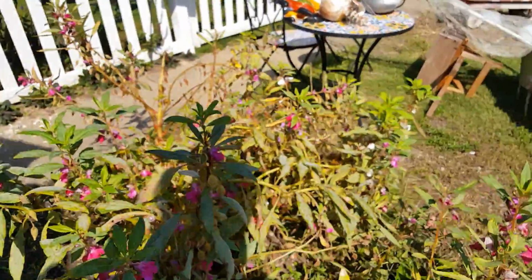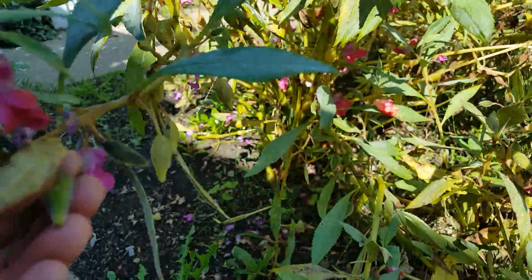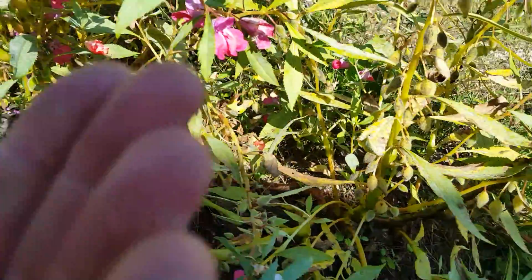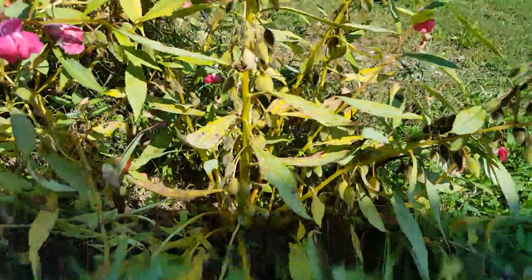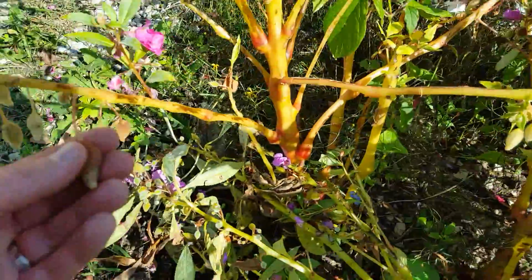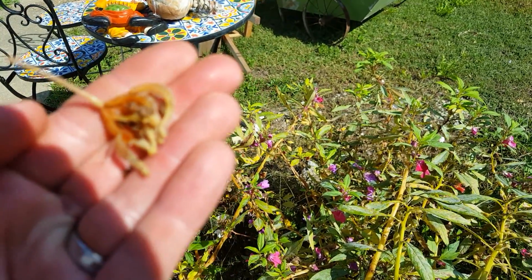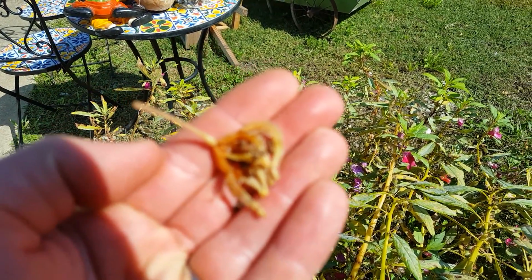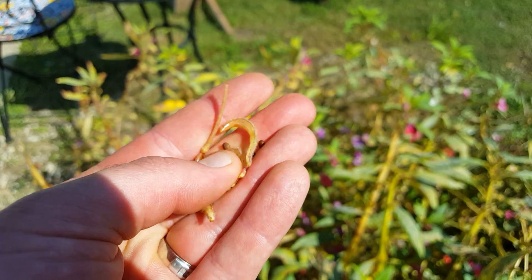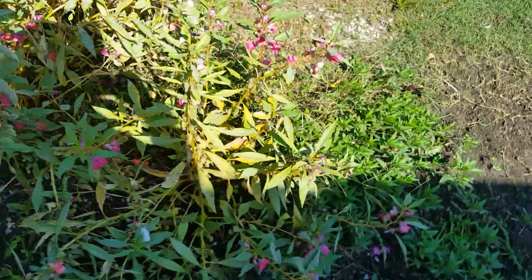Another plant that I will be saving seed from is this balsam. Here is the seed pod, and if you just give them a little squish, actually that one's not quite ready. Let me find one that's more ready and show you all. This one might be ready. Yeah, so the seeds are dark. If my camera will focus. There we go. So those are the seed heads, and I will be saving those as well. So very easy to collect seeds.